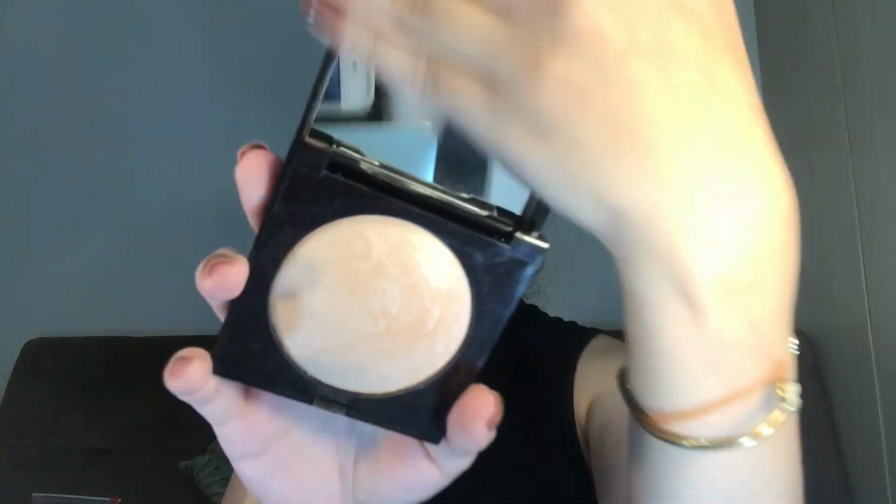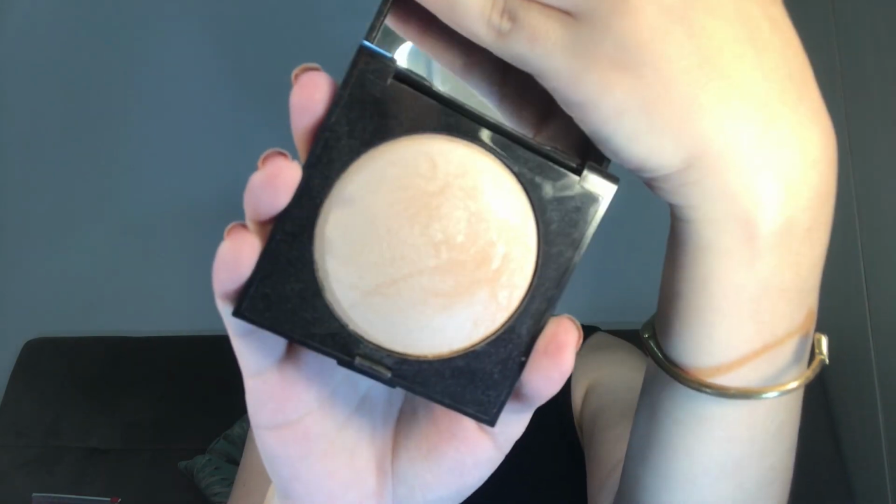Next, for my powder, I'm using the L'Oreal Mercier Matte Radiance Baked Powder. Hindi din to bago, but I just had this a few months ago and I've been loving it. I love the subtle glow and it's not too much for a powder. Just gonna apply that using a powder brush and all over my face.